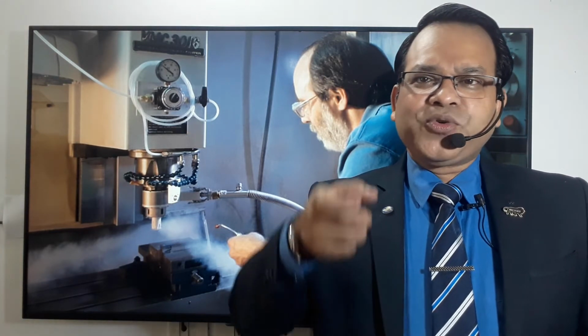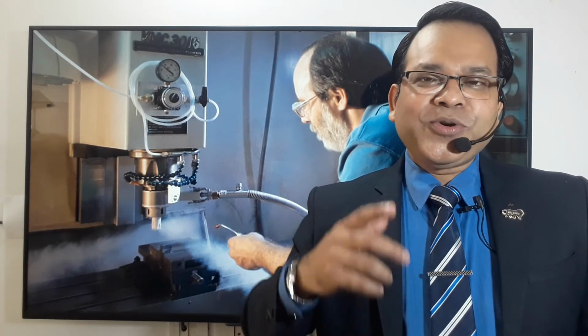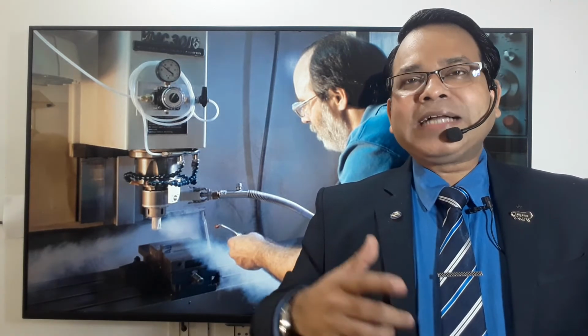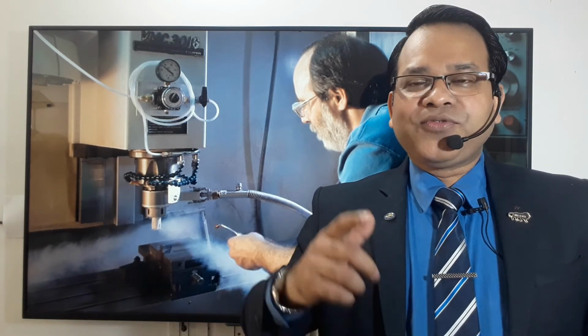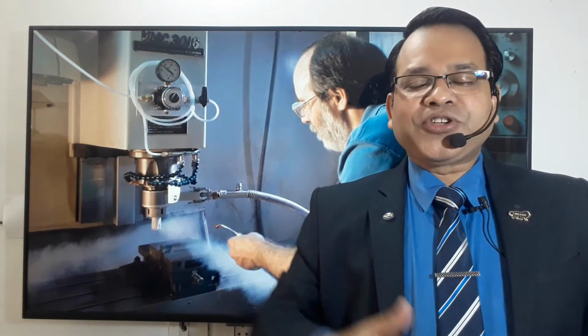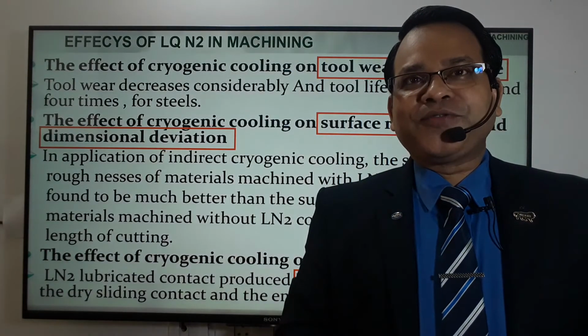Now the question is, when we are applying something at minus 200 degrees centigrade to a metal, there is a possibility of structural deformation, dimensional variation, and surface finish questions actually. But liquid nitrogen has proven a very positive answer for all these things. Tool life is increased significantly if we use liquid nitrogen in place of conventional coolant. For dimensional accuracy, there is no issue, and surface finish is much better than with conventional coolant.